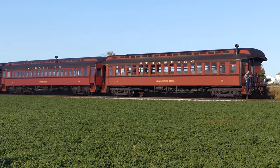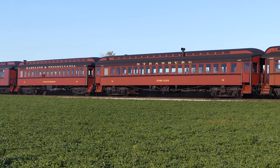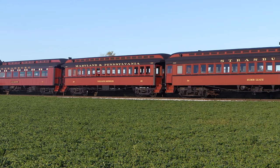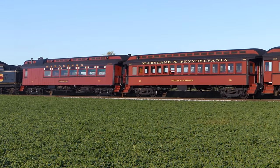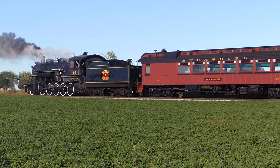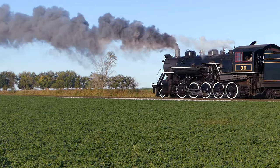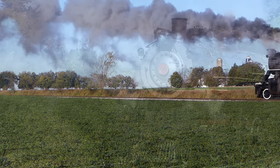2020 marks the 60th anniversary of steam on the preserved Strasburg line, and the railroad has organized a series of photo charters to celebrate. These charters were made specifically for enthusiastic railroad photographers and will feature two longtime resident steam locomotives of the railroad.